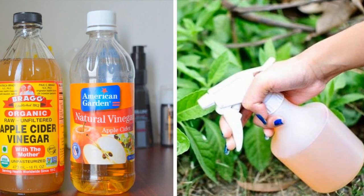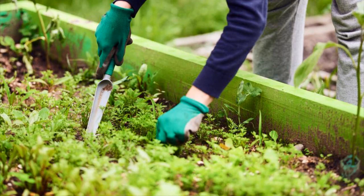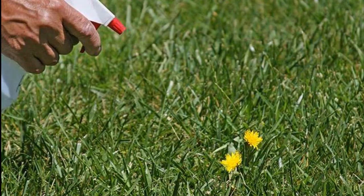Number 12. Kill slugs and snails. Killing slugs with vinegar is getting popular among gardeners. You can kill snails and slugs with the help of vinegar. Just spray it directly on them and on the areas where you spot them.